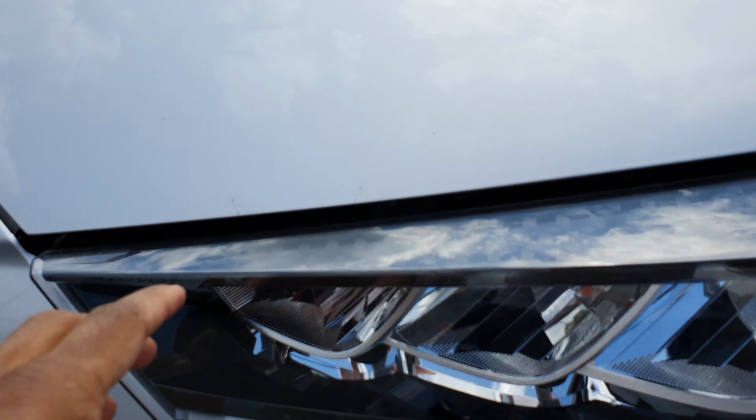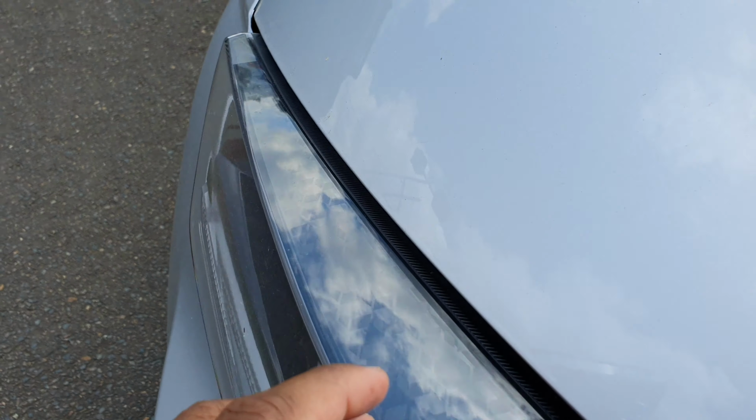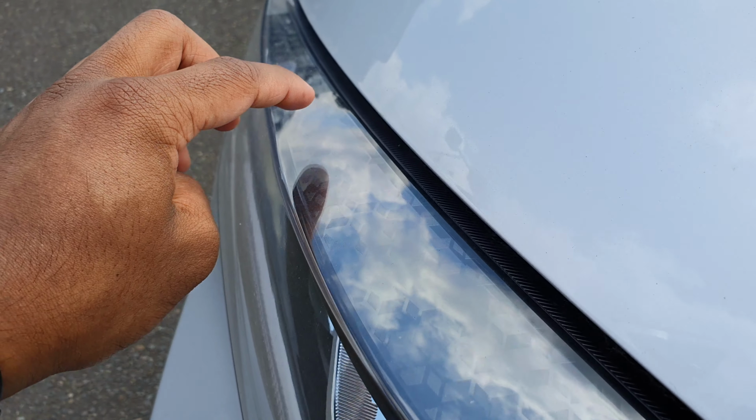You can also see towards the top there you've got this nice little pattern. So the top of the headlight there, and it's a little bit hard to see on the angle. Nice little detail.